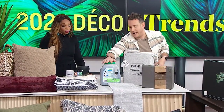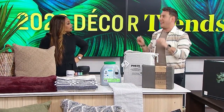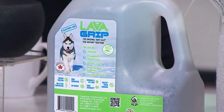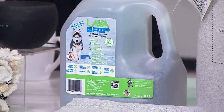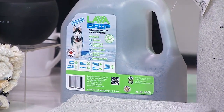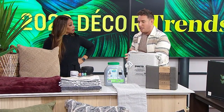Very nice. Secondly, now this is a big pet peeve of mine. Salt in the winter in Canada is one of the worst things for your clothes, for your pets, for everything. So get rid of the salt, introducing Lava Grip. This is a natural material. It is lava rock, so this is going to be used in place of the salt or sand. It is natural. It's good for dogs. It's good for pets. It is non-corrosive, which is really important.